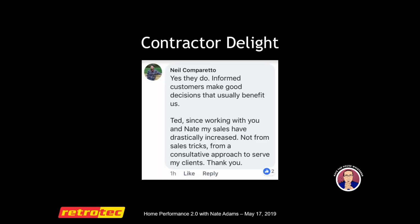And then one more example of contractor delight. This is Neil Comparetto, who's one of the best HVAC techs in the country. We had asked if the chapters of the book were useful and if educated clients helps in the sales process. And he said, yes, they do. Informed customers make decisions that usually benefit us. Ted, who's my partner, since working with you and Nate, my sales have drastically increased, not from sales tricks, but from a consultative approach to serve my clients. Thank you.